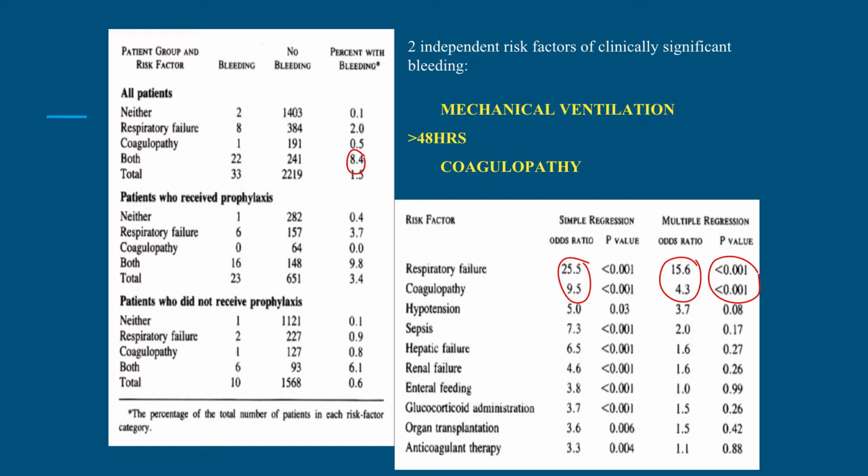But the odds ratio was so much higher in these two groups: respiratory failure, which was mechanical ventilation for 48 hours or more, or coagulopathy, which is an INR of more than 2 or a platelet count of less than 50. Those, by far, had a far greater bleeding risk. And when they used multiple regression to look at it, the odds ratio and p-value were statistically more significant in those two groups. So those were determined as independent risk factors of bleeding.